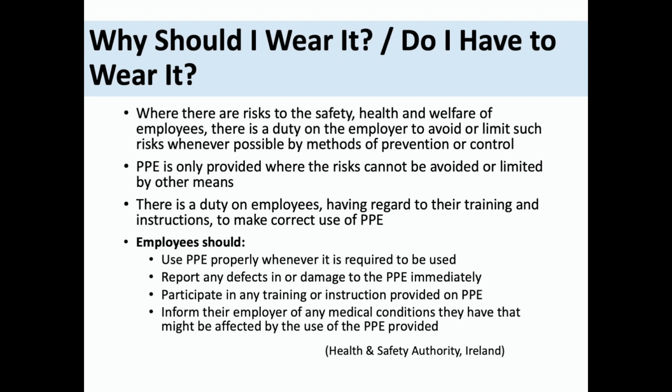Where there are risks to the safety, health and welfare of employees, there is a duty on the employer to avoid or limit such risks whenever possible by methods of prevention or control. PPE is only provided where the risks cannot be avoided or limited by other means.